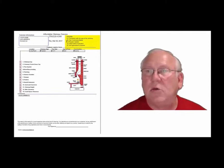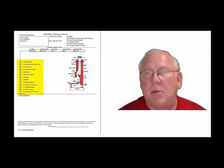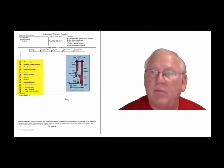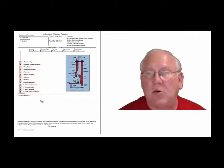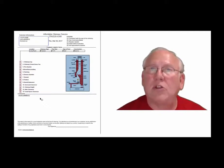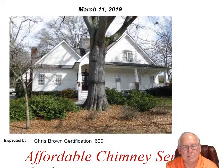A is consistent with the age of the chimney. B, see comments below. C, repairs needed. D, need further evaluation. Or E, not applicable. And they're placed into the boxes next to the parts of the chimney that can be easily identified in this diagram. And then, of course, you'll find my comments here below. Now, let's take a look at your personal report.